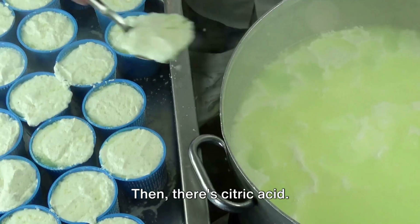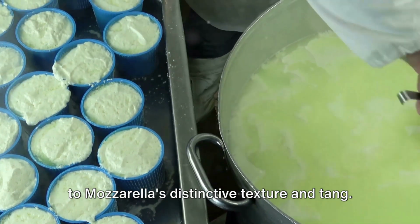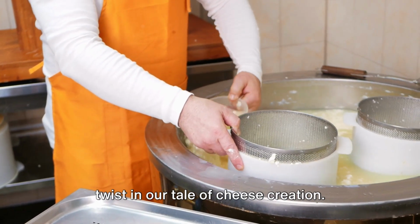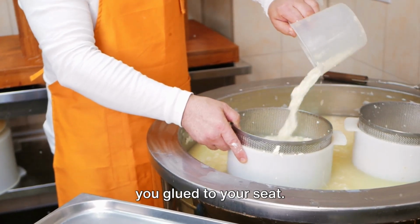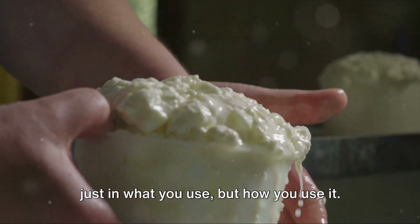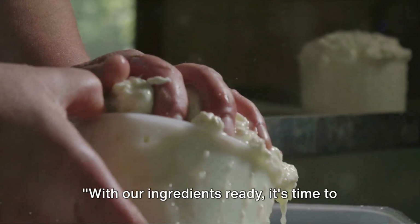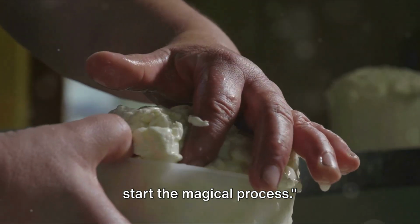Then there's citric acid. This unassuming compound holds the keys to mozzarella's distinctive texture and tang. It's the secret sauce, the unexpected twist in our tale of cheese creation. Think of it as the plot twist that keeps you glued to your seat. But remember, the real magic lies not just in what you use, but how you use it. Quality ingredients are the backbone of any great mozzarella, so choose wisely, my friends. With our ingredients ready, it's time to start the magical process.